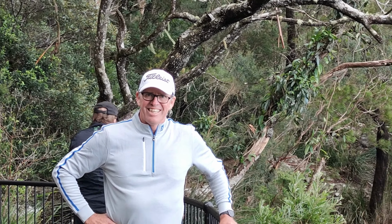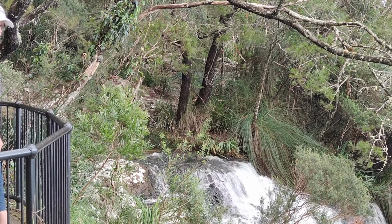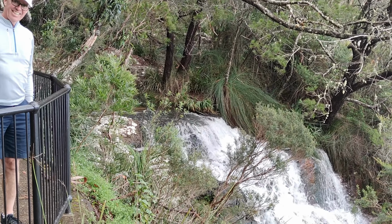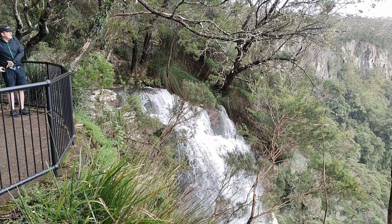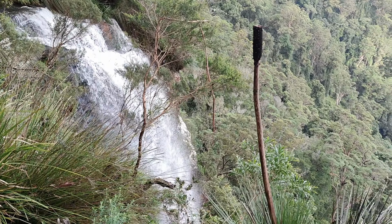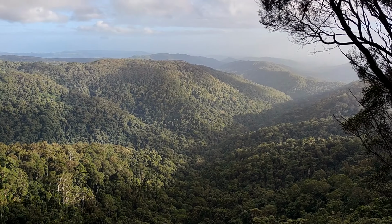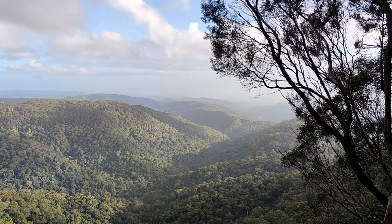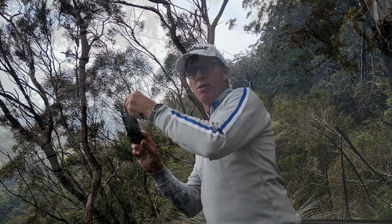Grey Hemi Labrador, otherwise known as Grey Dog, is enjoying quite a brisk summer's morning at Springbrook in the Gold Coast Hinterland. Anyway, we are here at the Goomoolahra waterfall, which is about an 80 metre drop off. Can't see the bottom. But then, that valley there, on a good day you can see the Gold Coast there. And Graham's doing some more happy snaps.